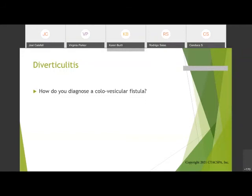So for colovesicular fistula, the best exam to confirm? Yep. CT scan, PO contrast. You're going to see air in the bladder. Make sure, obviously, that the bladder has not been instrumented with any type of instrumentation, a Foley, a cystoscopy, anything like that. A lot of people will say cystoscopy. That's not the best answer because one thing is you're going to see poop, obviously, but you're not going to see where the fistula is. It's hard to clinically diagnose it. But the biggest thing is air in the bladder.